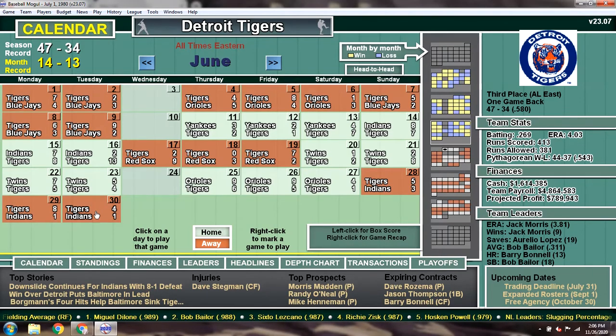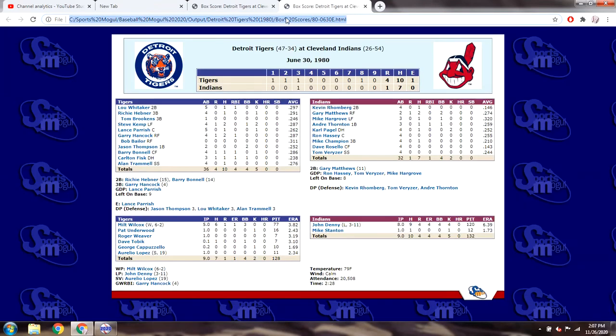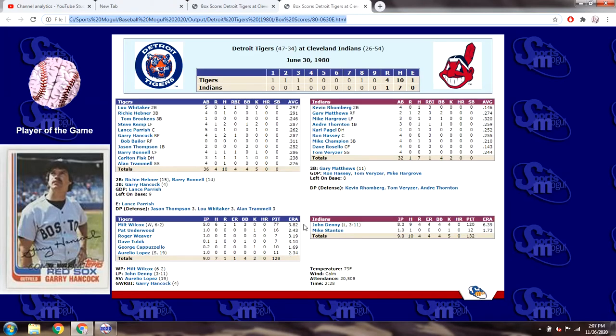Let's pull up the box score, and then we'll see who the Detroit player of the game is. And while this is loading, let's take one quick look back here. So we finish, we're 1 game back in 3rd place behind Baltimore and the Yankees. And we did finish the month at 14-13. So here's the box score once again. And my next game will probably be on Saturday.